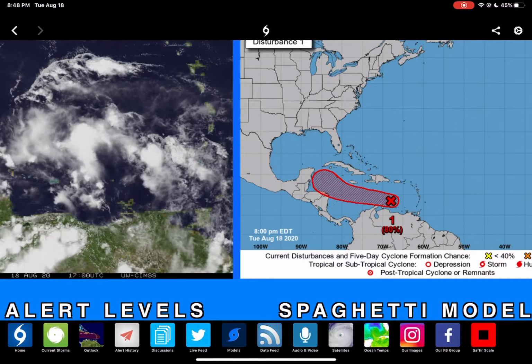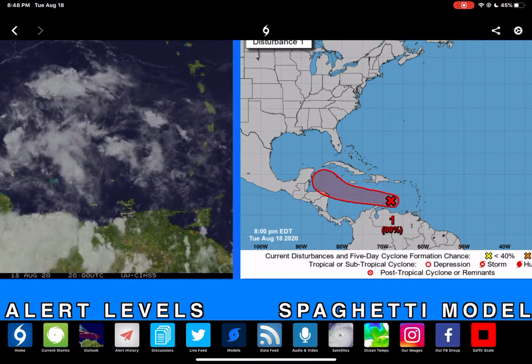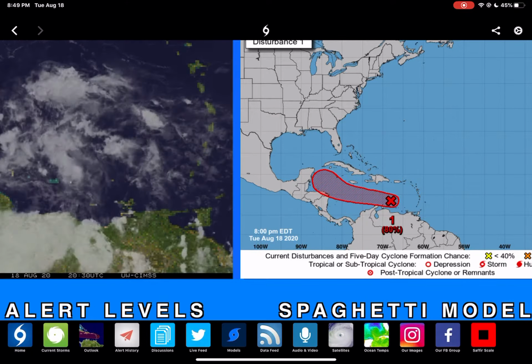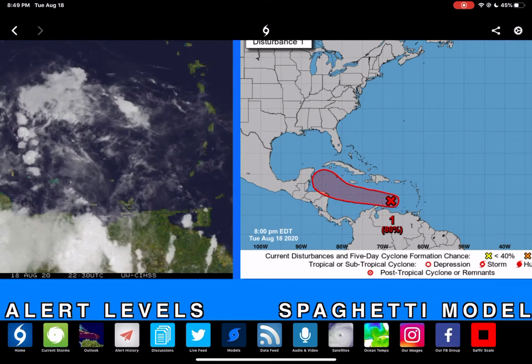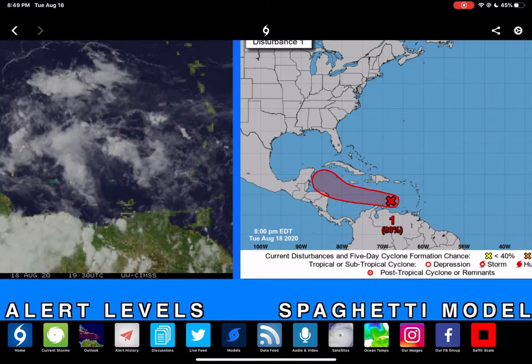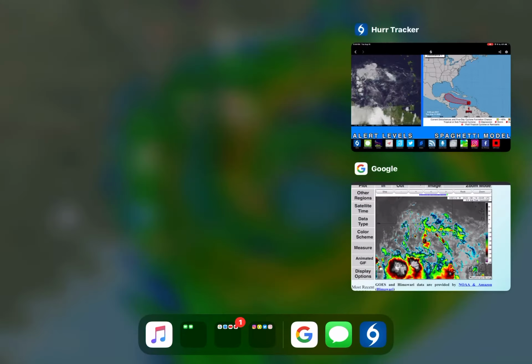But those 30 to 31 degrees Celsius water temperatures, even close to 32, which is steaming, almost nearing 90 degrees Fahrenheit, not quite, but nearing, is just incredibly warm. So if it gets into the Gulf, especially along with that deep ocean heat content in the Western Caribbean, it could be very impactful.